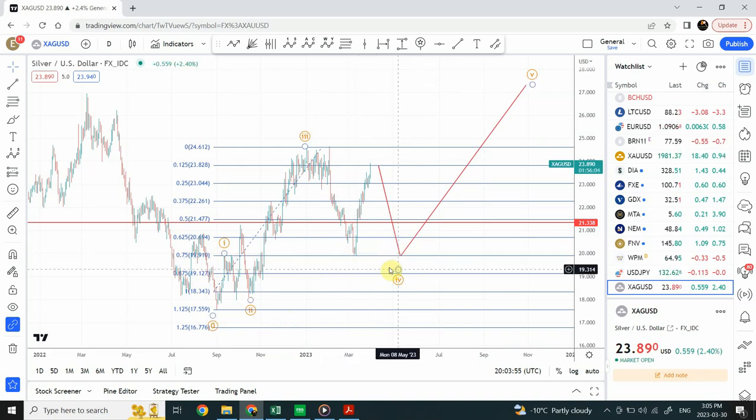The first thing we can see is that the price has found exact support right over here. There's a possibility that the target for silver could be the next bar right over here. Once again, these are 9 equal divisions of wave 1, 2, and 3. Looking at the whole move, I can see that there are some ratios working out within the correction.